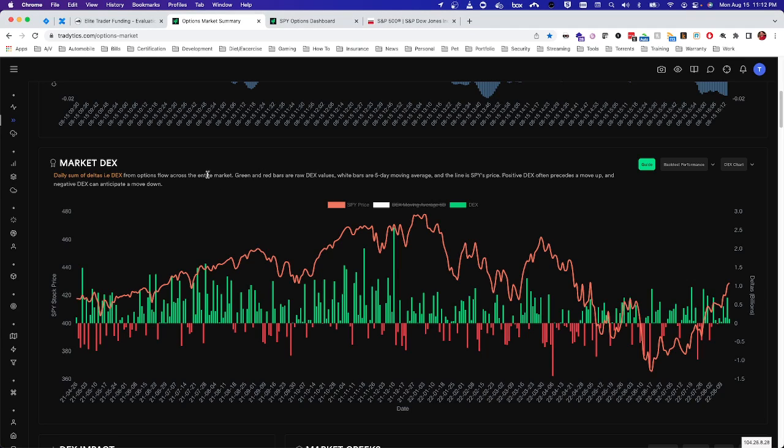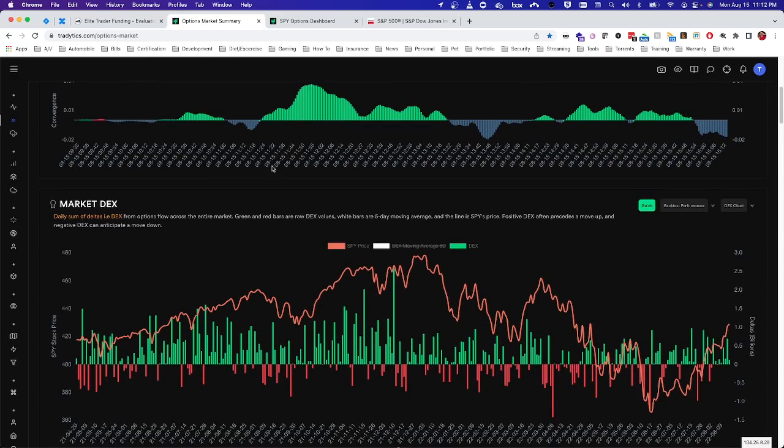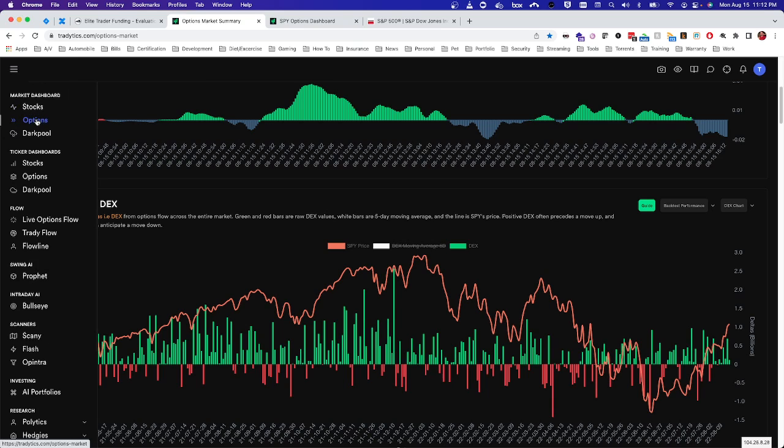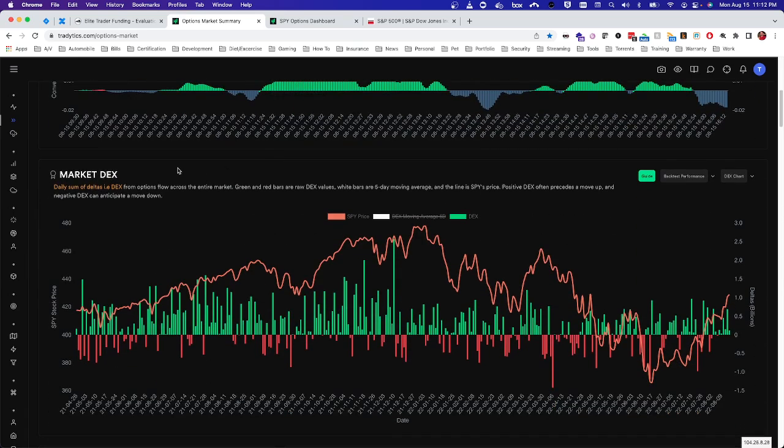Now, I talked about this market DEX, this delta exposure feature on TradingView in a previous video, which I'll make sure I leave a link for. And you can get to this by looking at the market options dashboard and just scroll down from market net flow and you'll find market DEX.